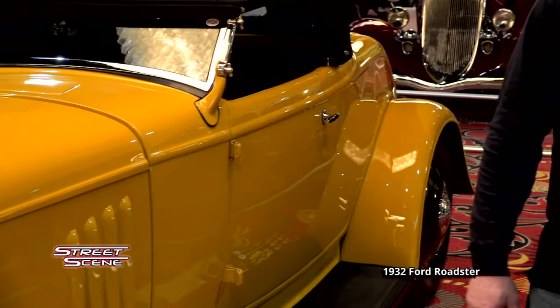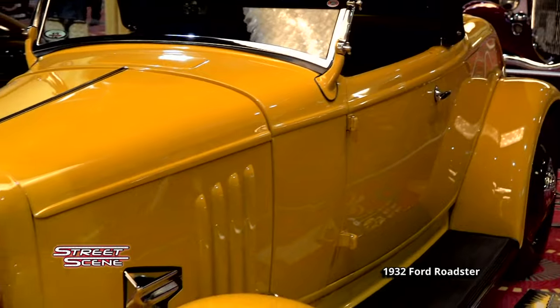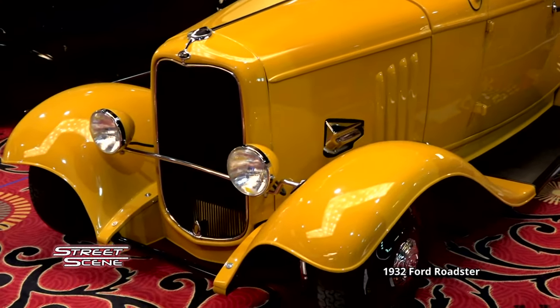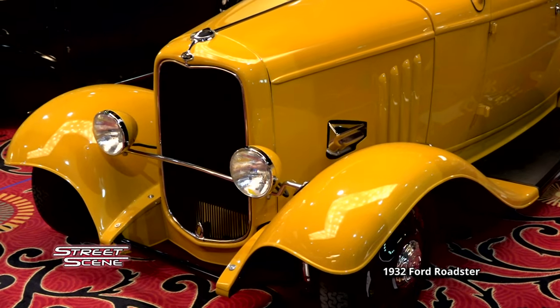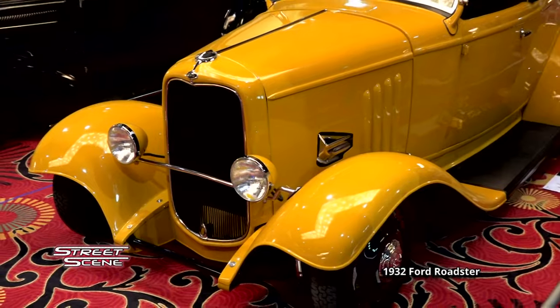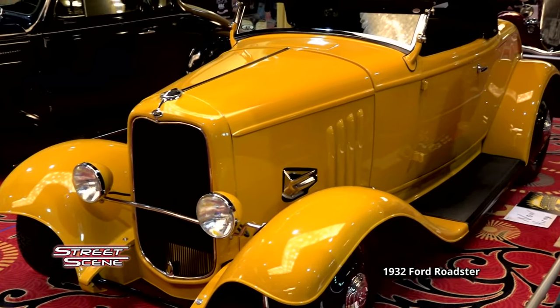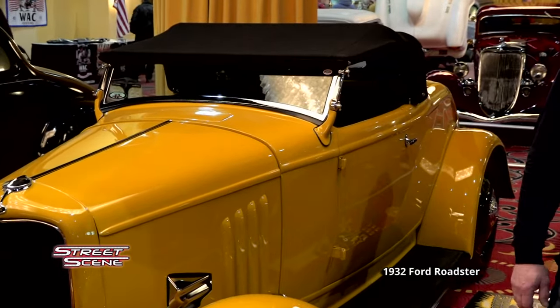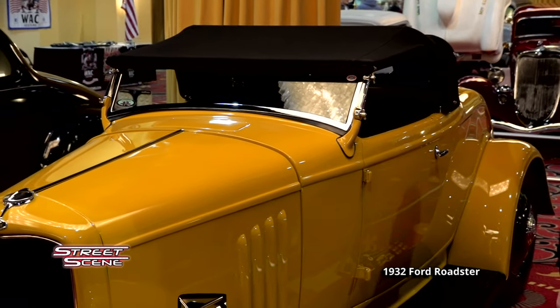Where'd you find that? It's a Brookville body, and we started with a custom chassis that we designed. Brookville is the company that makes the steel bodies. It's a reproduction steel body. And they're pretty nice, huh? They are nice. It's much better than starting with a 90-year-old body that needs a bunch of rust repair. However, they are not perfect, and to gap them and get them to look right is still a lot of work.